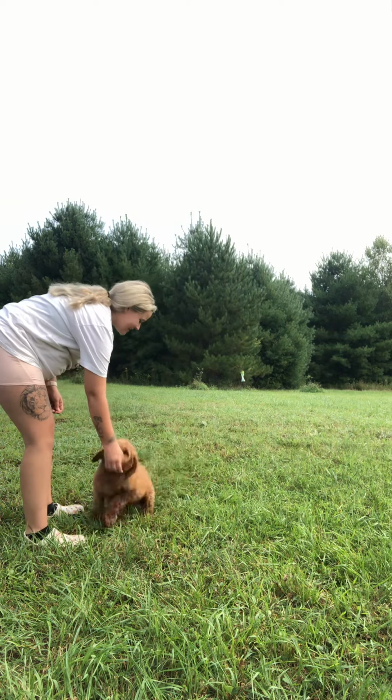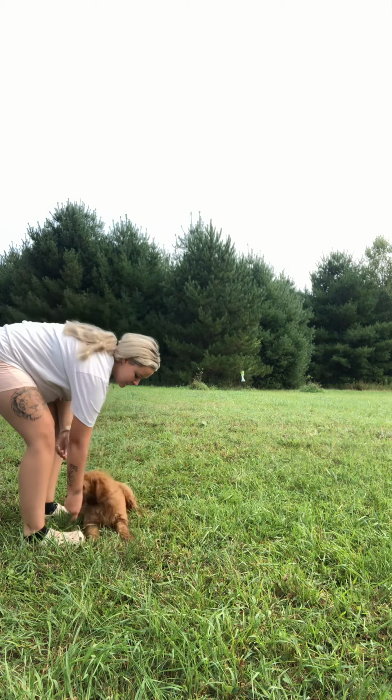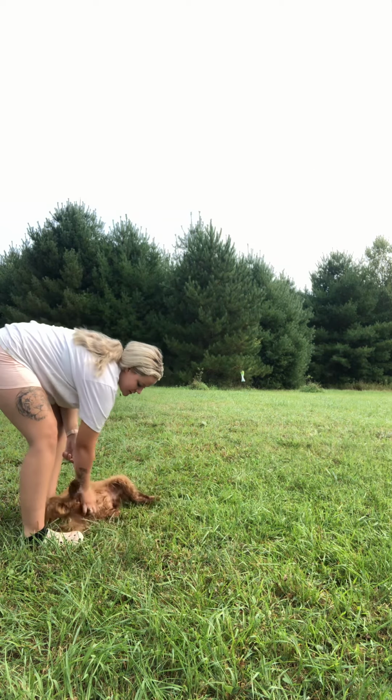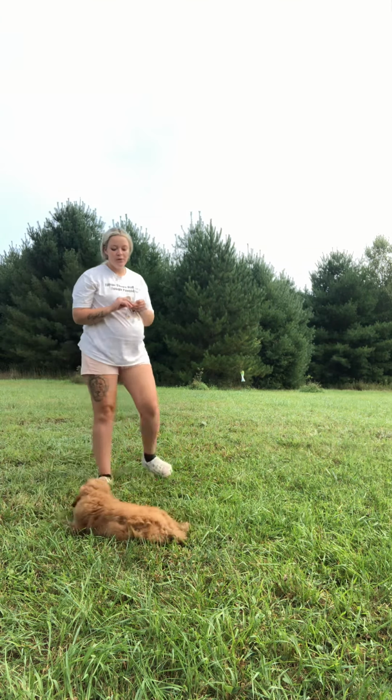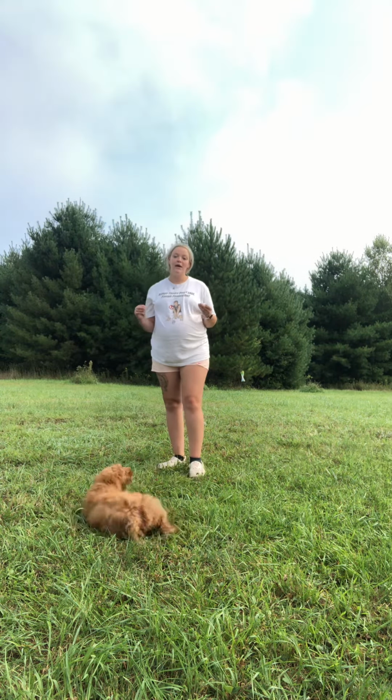Sky, come. Yes. Good job. Oh, she dropped the treat. Let's see if she'll find it. There we go. She just wants some belly rubs. Yes. So we're going to end this as always on a positive note. I'm going to get her to do another sit, down, and then sit, which is going to be her strongest command for a while.